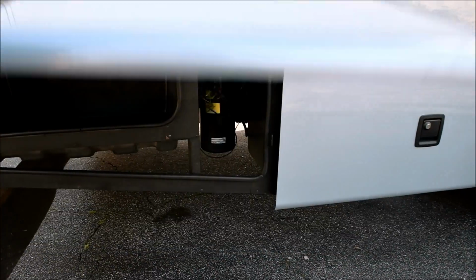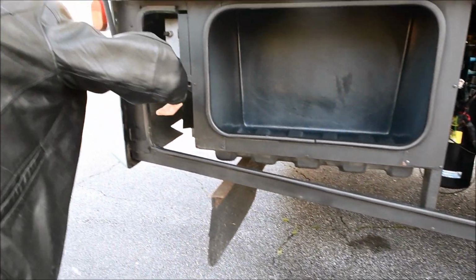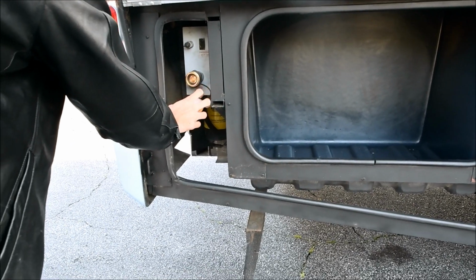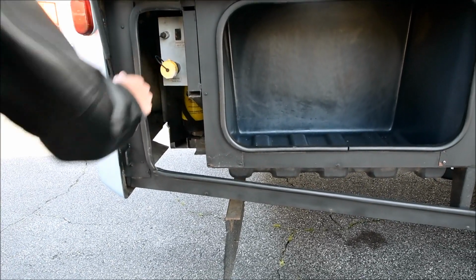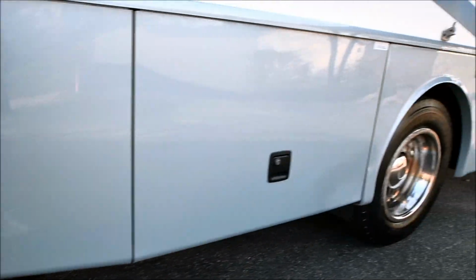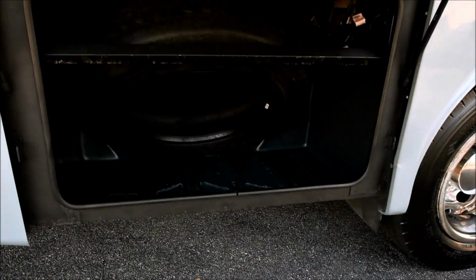And let me take a look at this once more. I believe remote tank fill. Yeah, so you've got a remote tank fill for your propane tank here. Because the propane tank is actually mounted in the center of the coach, it doesn't take up your storage capacity on the side, and it's in a safer position as well if you get into a wreck.